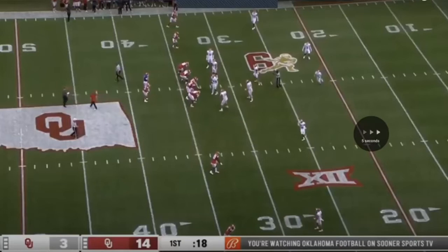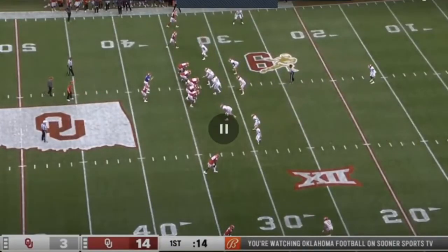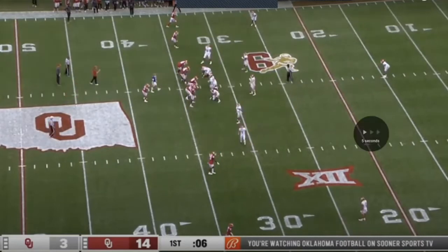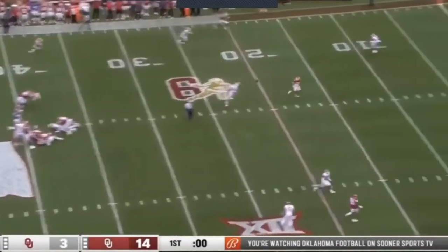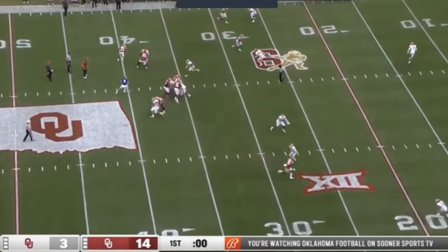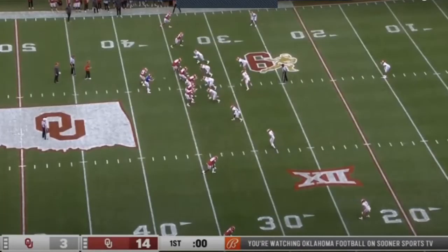Now it's 3rd and 10. There's a false start. Something happens. And now look at the situation you're in because you didn't execute the level that you needed to execute. We talk about this all the time. Look at the tackles here. Look at the defensive line. They kind of run the same play. Defenses run differently.